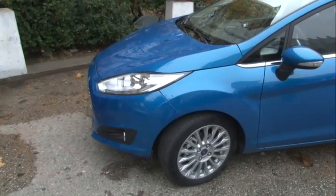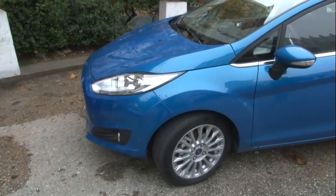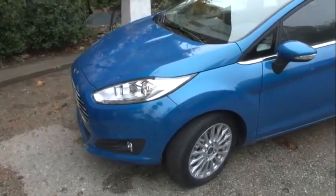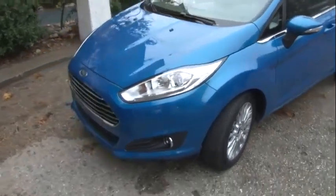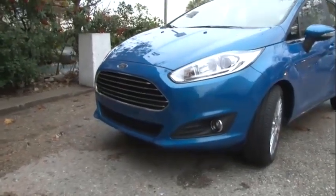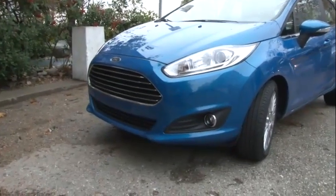Well, the current one is great too, and it's a fun little vehicle. I'm not putting the current one down. I'm just saying this is a whole lot better. It's a beautiful grille. I mean, you can't argue with that. It really looks nice. What else is new besides the nose of the car and the fact that it's going to get a 3-cylinder engine?